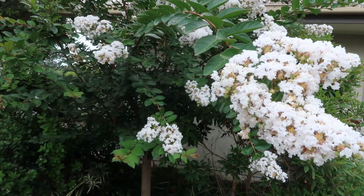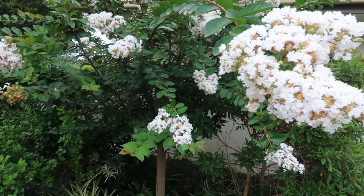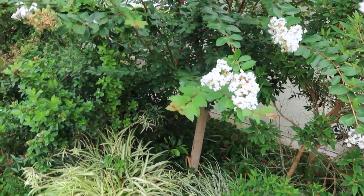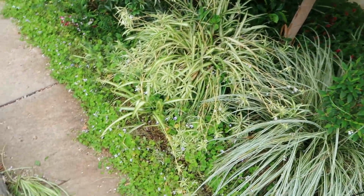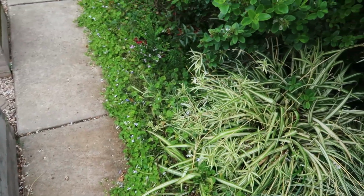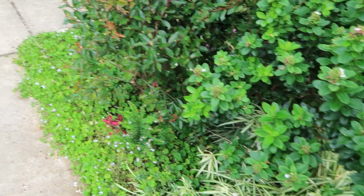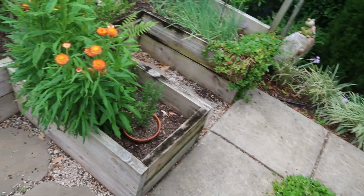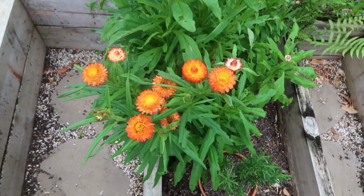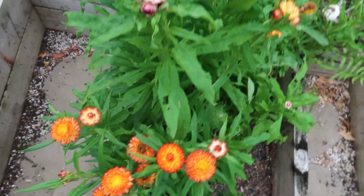So happy that I got this one planted. It suits this bed so well. But yeah, they're just huge. I'll take you over to the red one in a moment. But I thought we would just finish off around this angle. Sorry about the mess. I'm in the middle of gardening. I've actually got Mum here today, and she's in the garden with me. But how pretty are these straw flowers? Gorgeous colours.